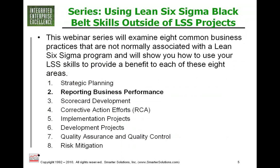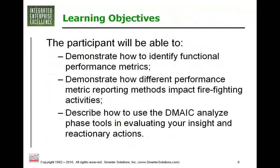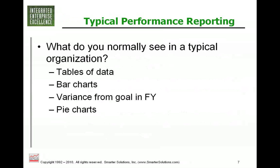So that today, business performance. By the end, hopefully we'll demonstrate how you can identify functional performance metrics. In other words, metrics that talk about real functional performance in your organization. How the choice of metrics can lead to firefighting or reactionary behavior, and how we can use the tools from the DMAIC process, or the Lean Six Sigma tools in the analyze phase, to help in evaluating your insight and keeping you somewhat from being reactionary, like the second bullet.